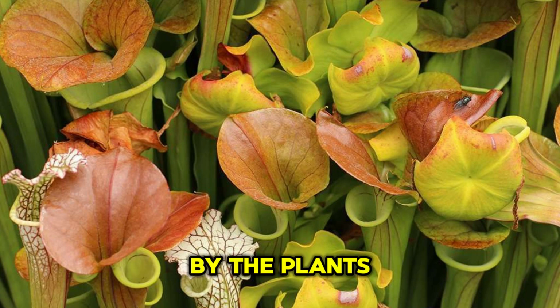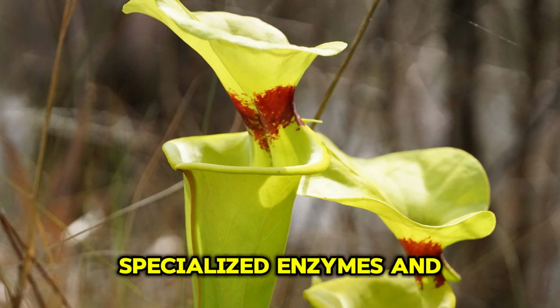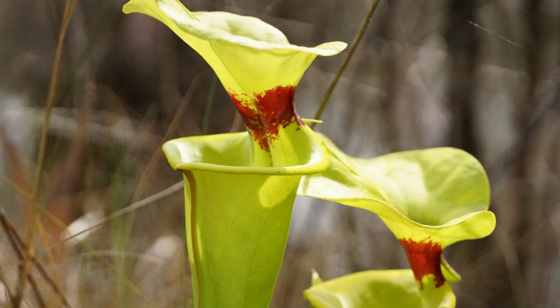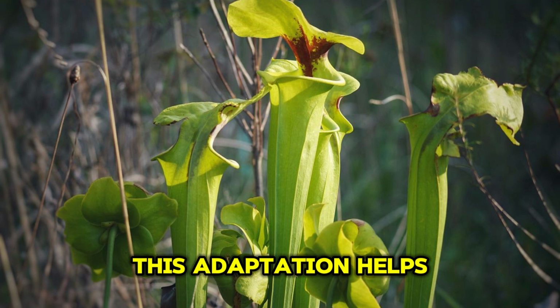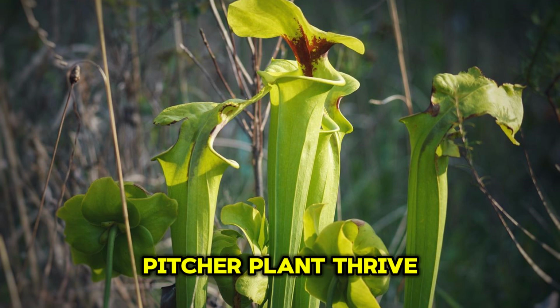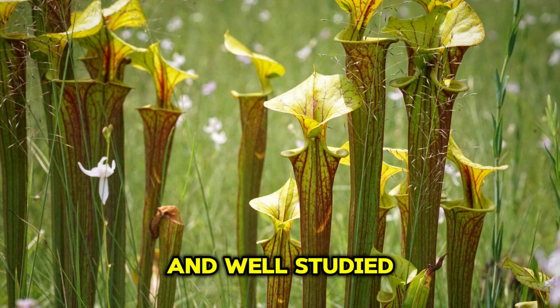Insects are attracted by the plant's nectar and bright colors, falling into the trap where they are drowned in a pool of digestive fluids at the bottom. Specialized enzymes and bacteria break down the prey, allowing the plant to absorb essential nutrients like nitrogen. This adaptation helps the yellow pitcher plant thrive in nutrient-poor, acidic soils. Known for its large size and vivid coloration, it is one of the most iconic and well-studied species of North American carnivorous plants.